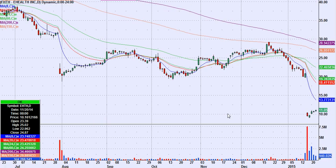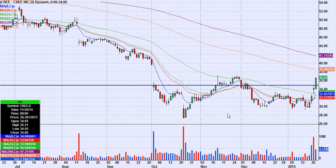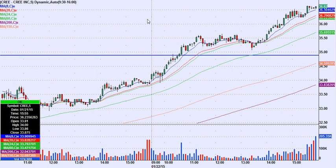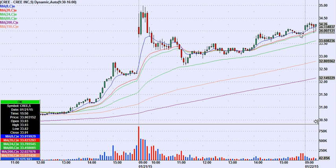Before I get too far on this list, I want to give you some examples of the kind of trades that we call in the chat room so you can decide if it's even relevant to the way you trade. Cree, pretty good example. Michael N., one of our chat room moderators. Let me get that line out of the way.